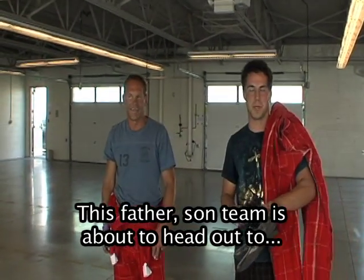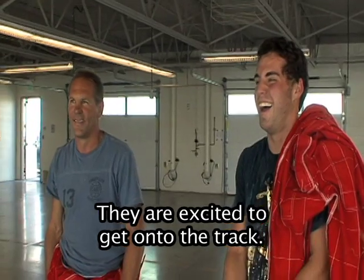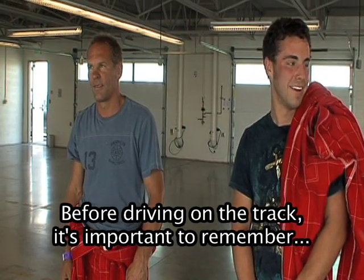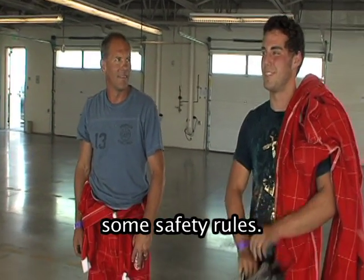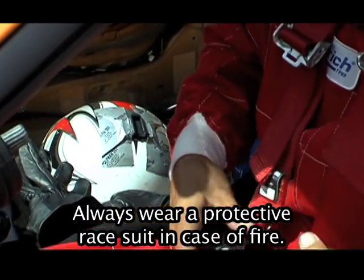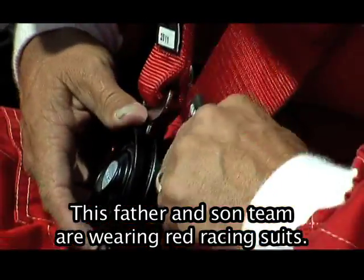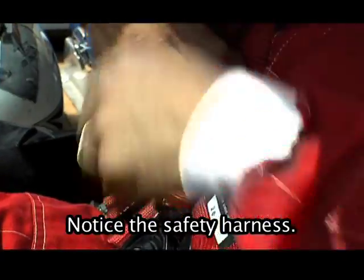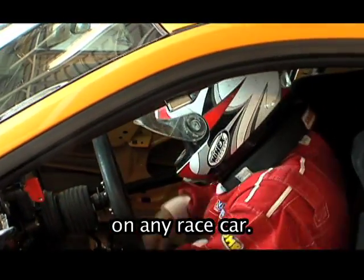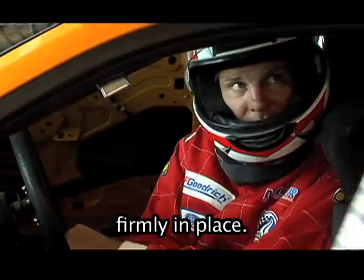This father-son team is about to head out to the track in a pair of Mustangs. They are excited to get onto the track. Before driving on the track, it's important to remember some safety rules. Always wear a protective race suit in case of fire. This father and son team are wearing red racing suits. Notice the safety harness. This is one of the most important safety features on any race car. Seat belts must be properly adjusted to hold the driver firmly in place.